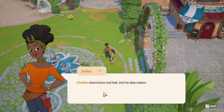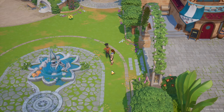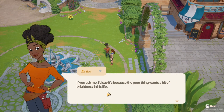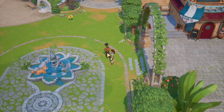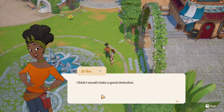Hi, Erica. Charles does have red hair, but he also colors it red to keep it bright. If you ask me, I'd say it's because the poor thing wants a bit of brightness in his life. Frank said I'd make a great detective. I know he was teasing me, but I don't mind. I think I would make a good detective.